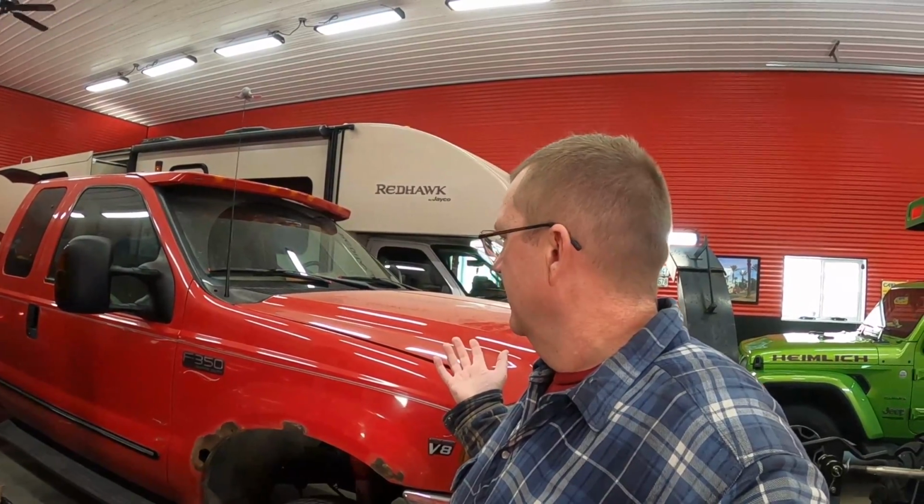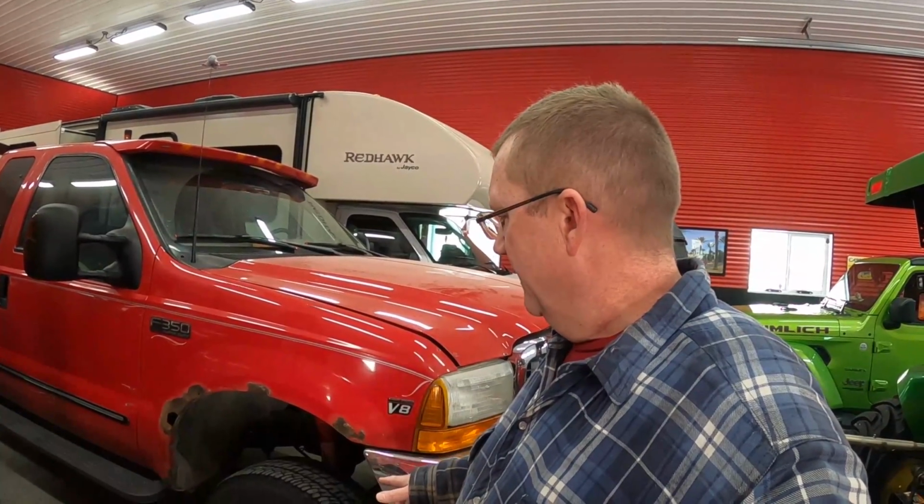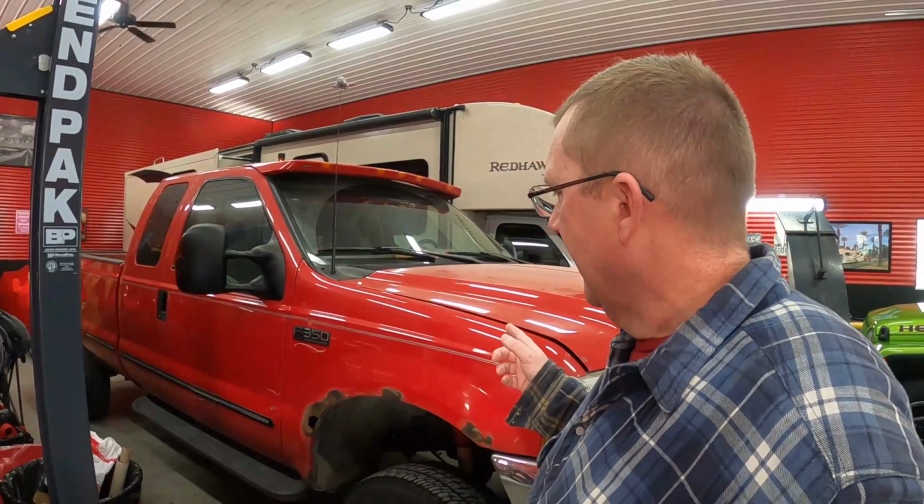Sadly, it got stolen, and the guy that stole it kind of rat bagged it for a bit. But you know what? It's still got the 7.3. The cab's in great shape as far as corrosion, except for, of course, the fenders. So it's going to be my project truck. We're going to fix it up. I got to get better wheels and tires on it. I'm going to put new front hubs, brakes. I'm going to do the transmission and torque converter, and body work, of course.